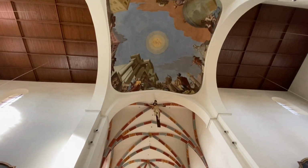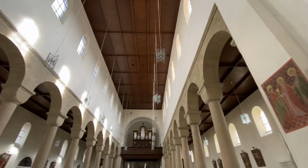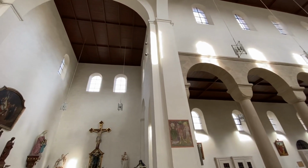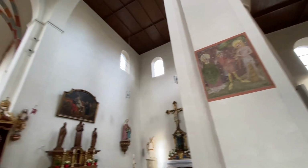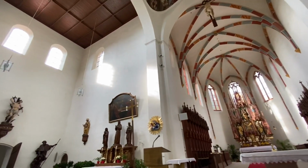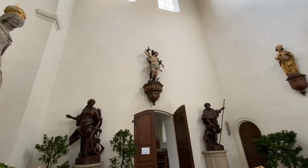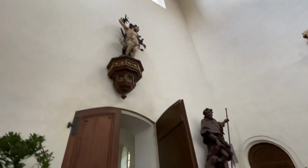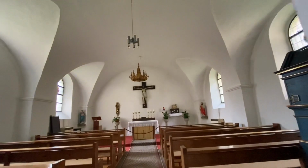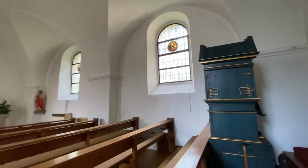This is really pretty here. A little organ up there. Kind of interesting old paintings on the walls. Let's see who's back here. This looks like St. Catherine with her wheel. There's St. Sebastian full of arrows. This is a place for prayer, but there's nobody in here. But I like this old organ. Wow.